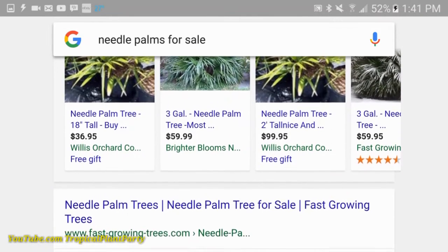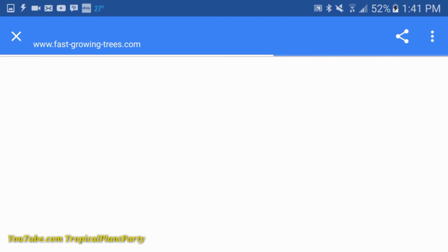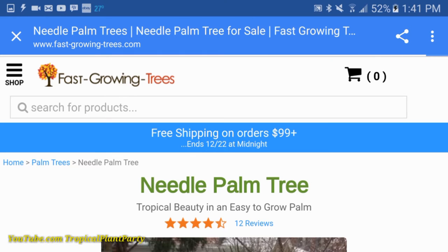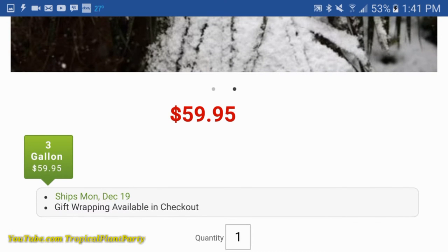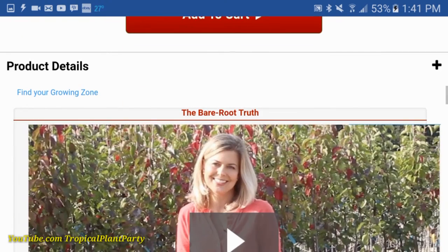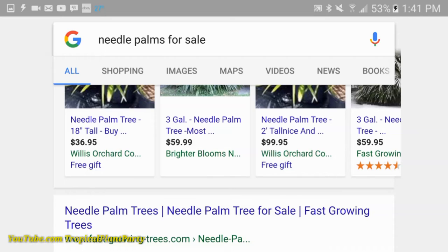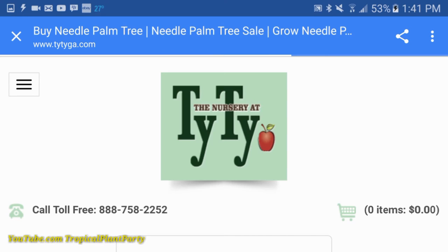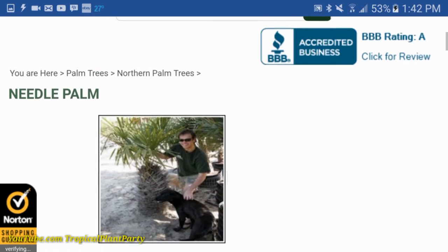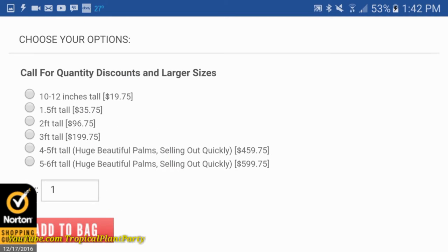Here we can see some different options available. Fastgrowingtrees.com. They usually have a decent size range on their plants. 3-gallon, $59.95. Well, that's more expensive than the 7-gallon from Mail Order Natives. And they don't have any other sizes available. There was a site. All right. I've ordered from this place before. I'm not a huge fan. I like their selection, but generally what I've gotten from them is not even close to being what it should be.